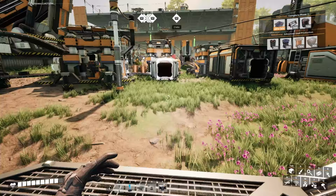All right, now, for the next milestone, we want to get advanced steel production. Sorry. Manufacturing advanced steel. This is our next production. Advanced steel. We'll get the MK2 miner, all the other stuff that we need for the phase. All right. So what do we want to focus on producing next?